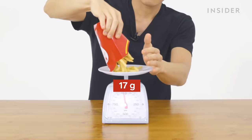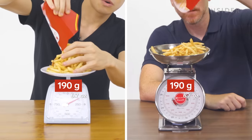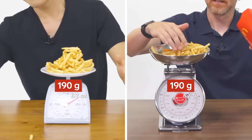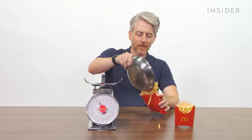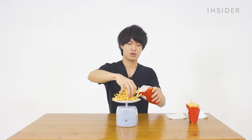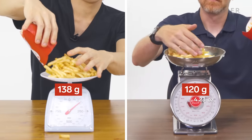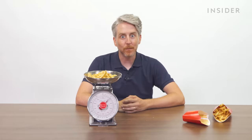So this is large fries, and I'm gonna weigh them. We are going to also weigh a large McDonald's fry. Okay, so far our larges are the same. Wow, that worked perfectly. Great job, Joe. Now let's measure the medium. Our mediums are smaller.